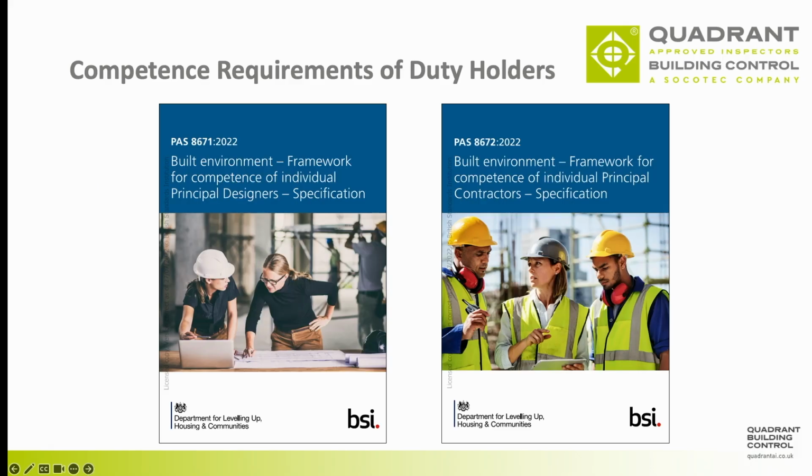And the BSI have introduced these PAS documents, publicly available standards for assessing and defining, or they call it the specification for the competency of principal designers, principal contractors, and there are other duty holder competency documents out there as well. There's also professional bodies doing work on this subject. For example, structural engineers, their professional body is undertaking a process where they're trying to define what the competency of structural engineers would be for the different ranges of schemes they use. CIBSE as well is doing something similar. So trade organisations, a professional organisation, shall I say, are also undertaking these reviews to try and come up with a framework for people to assess competency within their particular disciplines.